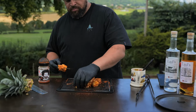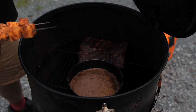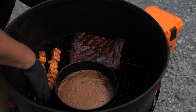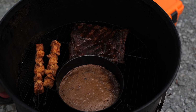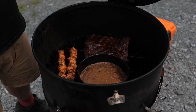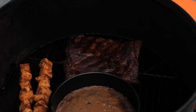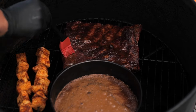The colour of it looks amazing. Look at those. The cake is almost there. Look at that. I'm just going to drop those in. I'm going to go straight back on with the lid because that is all looking very good. In fact, I'm going to give it a quick glaze. One quick lick. Just build those flavours. Build those layers.